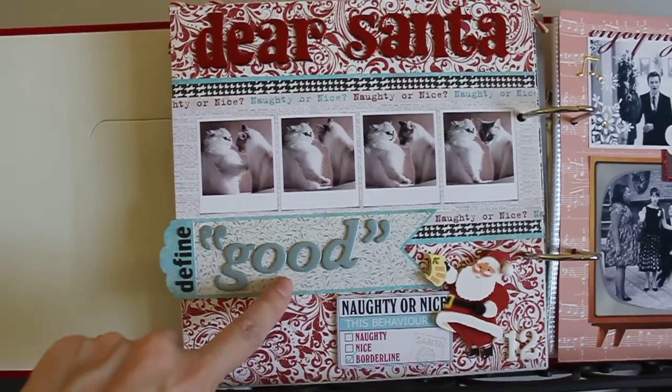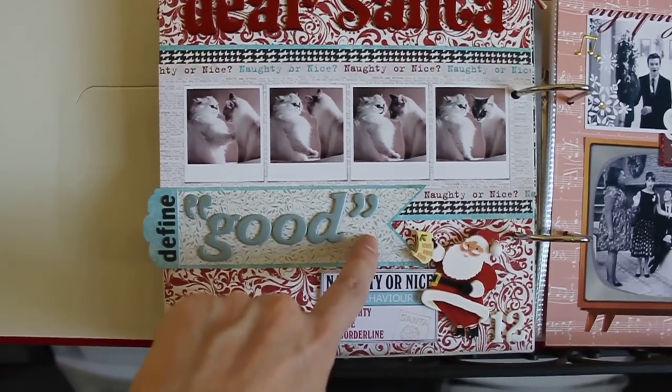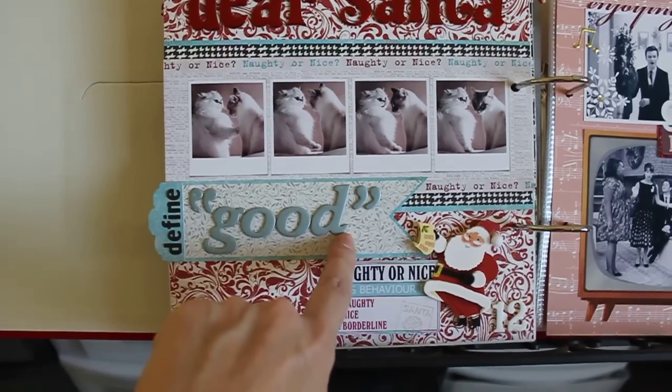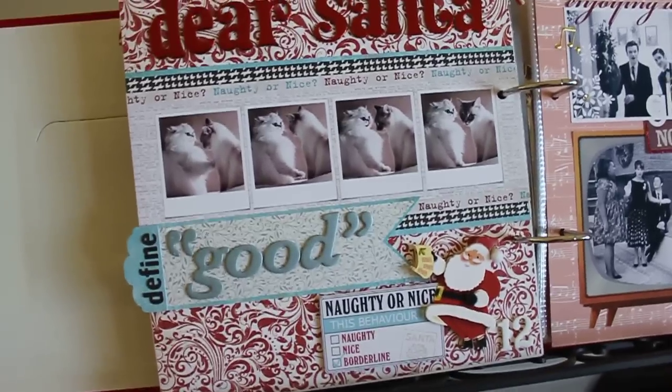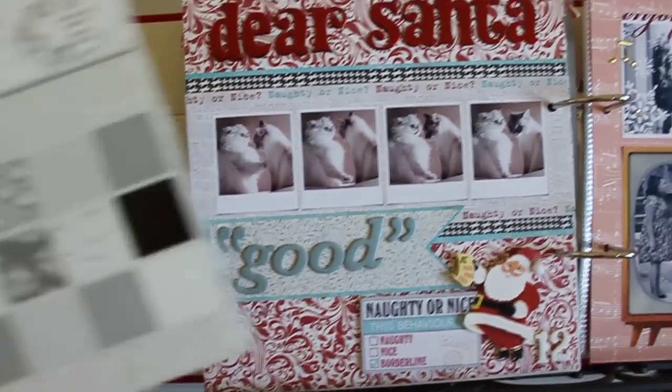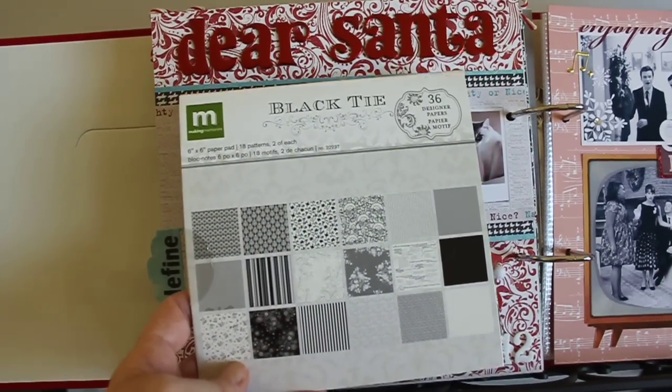But the other paper that I used, which again is not Christmas paper, is this very subtle pattern. It's an off-white color with some silver through it, and that comes from Making Memories. I just have this little pad of paper here, the Making Memories Black Tie. It's actually their wedding collection for papers.